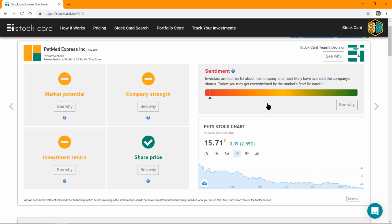So it looks like PetMD, Pet Med Express, has a very negative sentiment around it. Investors are fearful about the company and most likely have oversold the company's shares. Today, you might get overwhelmed by the market's fear. Be careful. Which is what happened when we saw the 60% decline. We were wondering what's going on. An immediate reaction was, oh my God, let's go sell this stock as fast as possible and get rid of it as soon as possible.